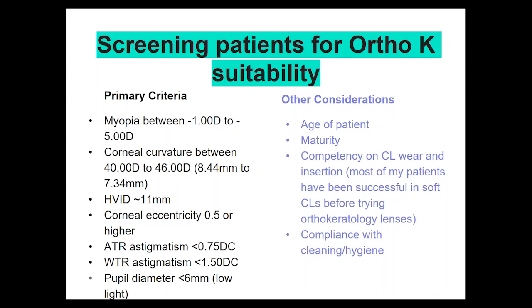Corneal curvature, so we don't want the eyes to be too flat because there's less cornea to flatten down and reshape in the middle. HVID about 11 millimeters, which is about average anyway. Most people will have a HVID of 11 mil. Corneal eccentricity, which relates to how the apex of the cornea flattens or steepens all the way down to the periphery, and that's a value you get off a corneal topographer as an E value. So the higher it is, the more change there is from the apex out to the peripheral cornea.